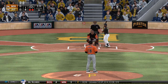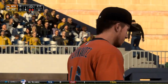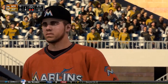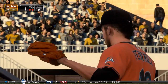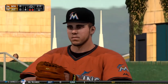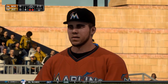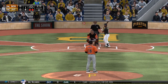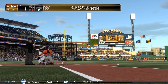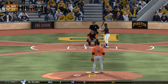Bases are empty here with 2 men out. Here comes the 1-0. And he won't bite at that one either. It's 2-0. On the way. Outside, 3-0 now. And even on 3-0, it's no given that he's going to be taken up there. We've seen him go after pitches in this spot before. He's not going to hold back.